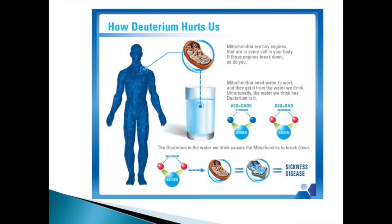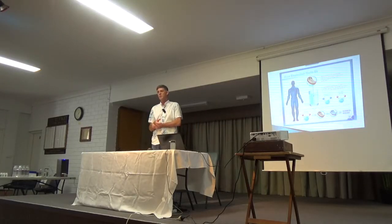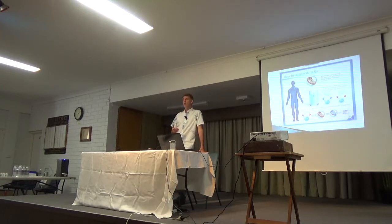And here's just a nice pretty slide, but it basically talks about the mitochondria and how the mitochondria are the thing that really gets affected by deuterium. So if you've heard me speak a couple of times now, you've heard me speak about mitochondria. What are they? They're these things that aren't us, that live in our cells, in the order of 400 to a couple of thousand in a particular cell, right? And so they have their own DNA. They're symbiotic to us. We could not exist without the mitochondria. The mitochondria could not exist without us.